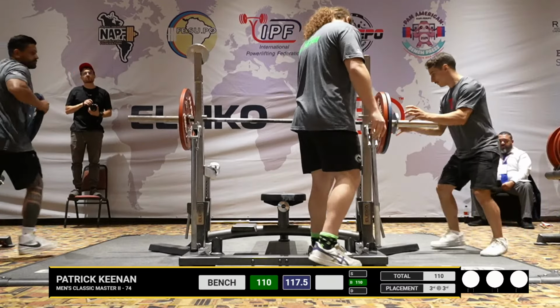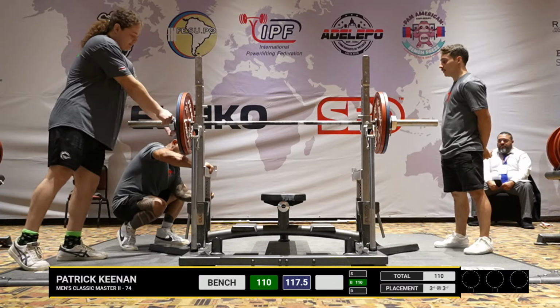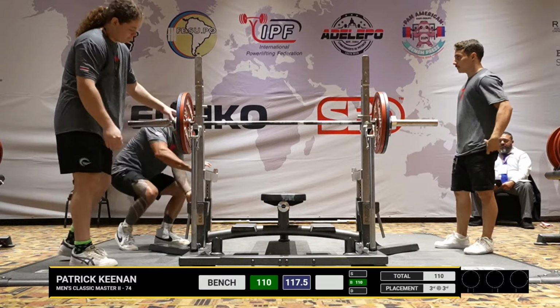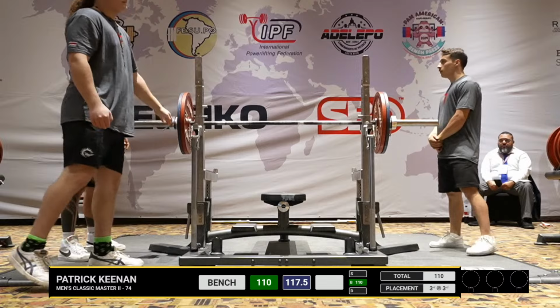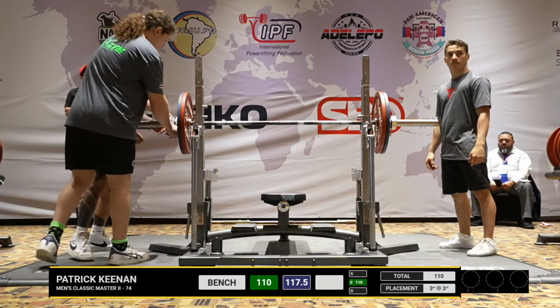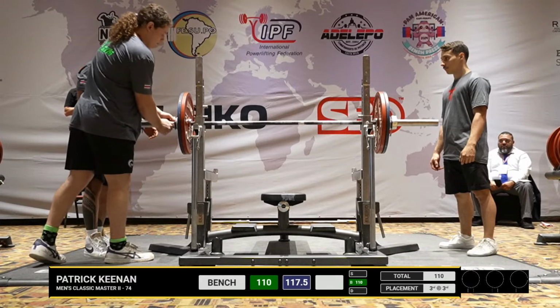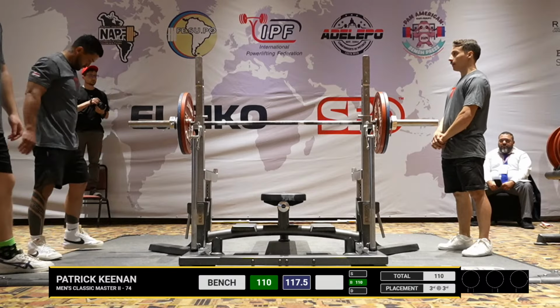So he's successful on his opening attempt at 110 kilos. Now he's trying to move up 7.5 kilos with 117 and a half. Call it 260 pounds. Bar is loaded for Patrick.